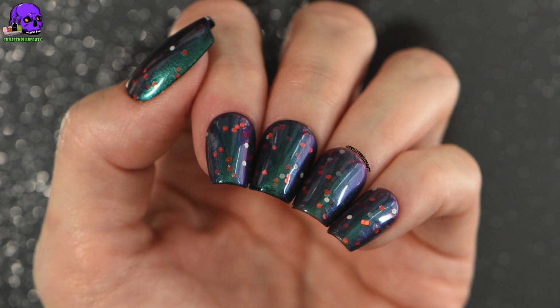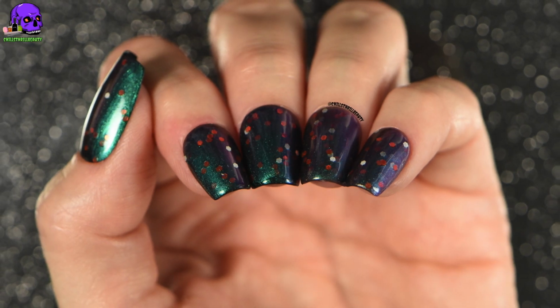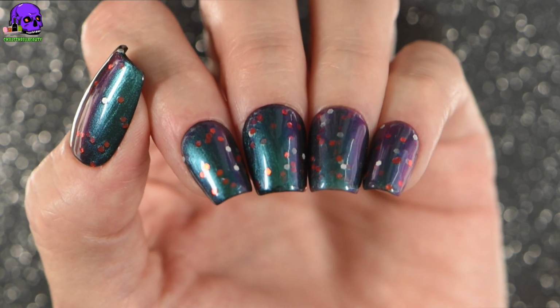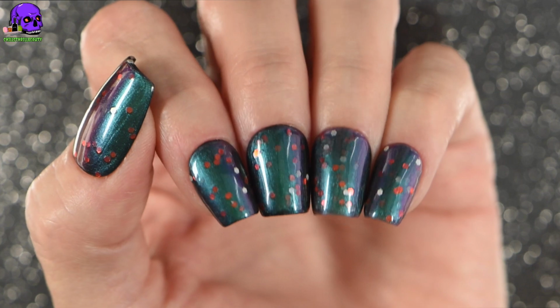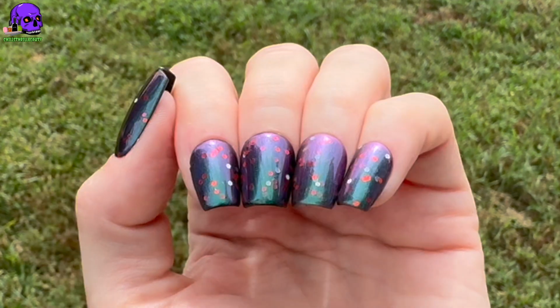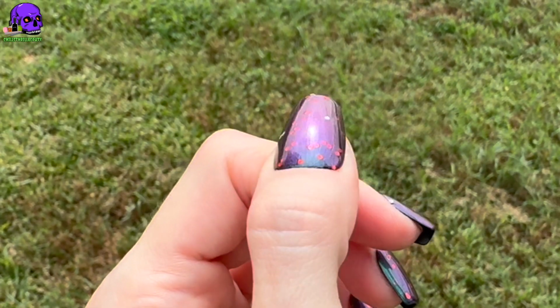Look at these photos. Oh my goodness. But really, the showstopper is outside. Oh my goodness. I mean, in low lighting, it was fantastic. And the shifts were incredible. On the ring and the pinky, you can see they definitely look like they have that layering effect of 3 coats. But the rest of the nails, from the thumb to the index and the middle, I just did the black with the 1 coat over it, and it looked phenomenal.